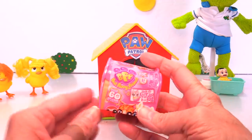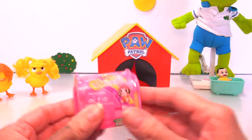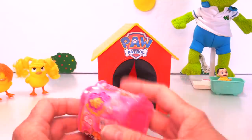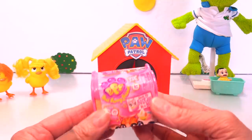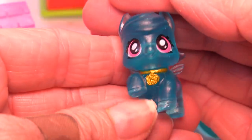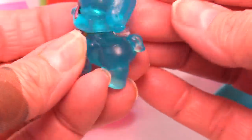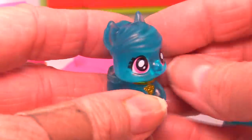It's one of the BFFs, the best furry friends. Now, there's actually pets in this little cute doghouse, but it's not the Paw Patrol, but they are really, really cute, so let's check them out. Look at the beautiful pink eyes and the golden charm around the neck. I don't know, this might be a little sweet pony.